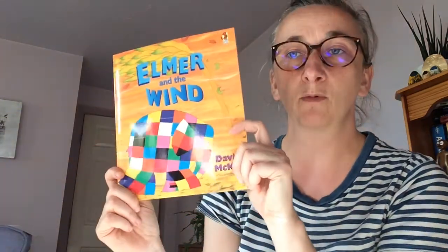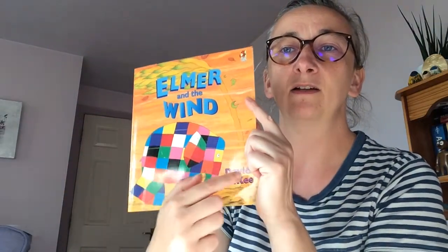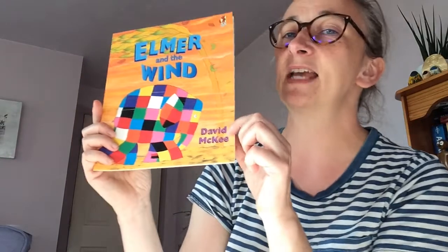I haven't actually said what the title is. I do apologise. Here it is up there. Elmer and the Wind. And look, you can see how strong it is because the tree is blowing in one direction. And it's written by David McKee. And we read a David McKee book recently. We read Not Now Bernard.